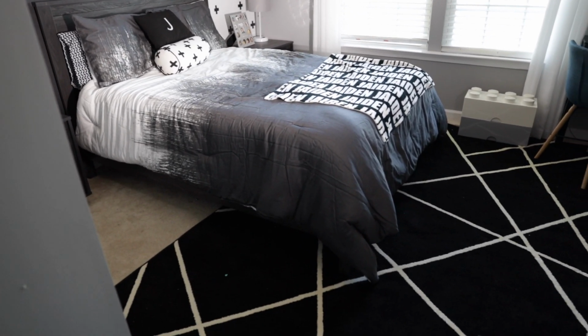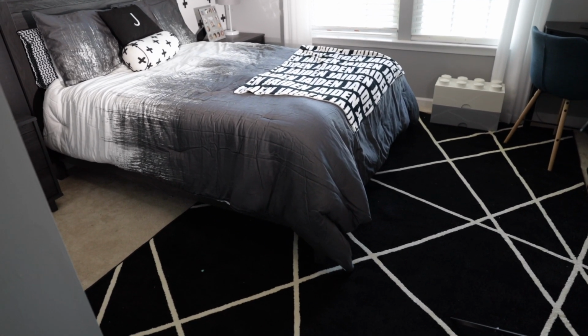So I started with the rug. The rug is just a black and white rug that I got from overstock.com.